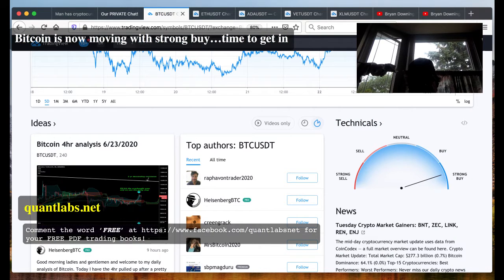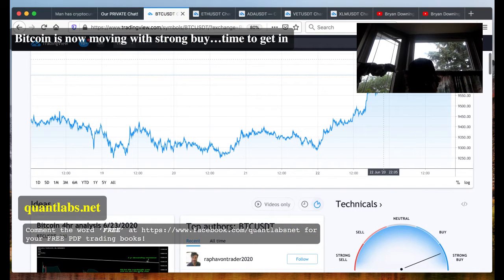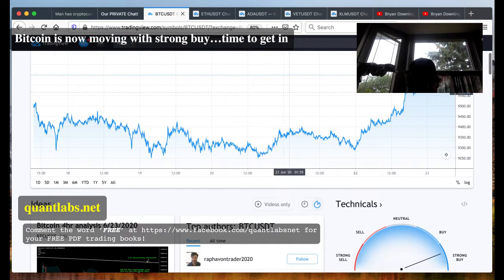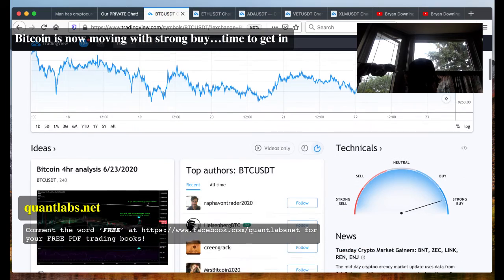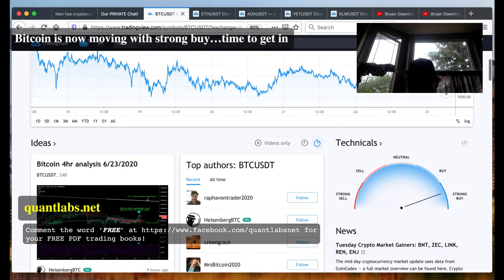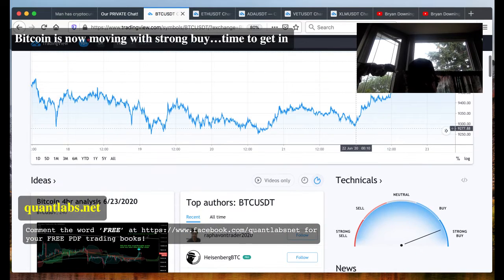A couple things here you'll see. Bitcoin's the one to really get in now. It has breached the 10,000 point here. Some of my charts did show that. This is an intraday chart. You can see here we've got a very strong buy. That is the spark that everyone's been looking for, the classic entry. It has moved up since yesterday.